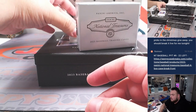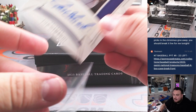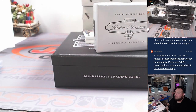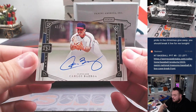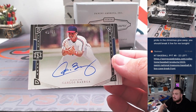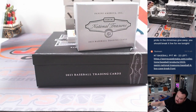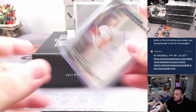That's Tristan. Then we got Joe Girardi for Colorado. There you go. That's a $30 team right there. Ed with the Rockies. Ooh, nice one. Look at that. Little field pass. To 99, Carlos Berga, or Berga, sorry. Carlos Berga to 99. That's for Cleveland. Kev with that one.